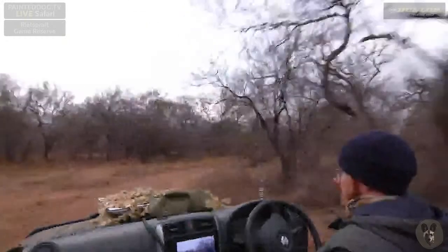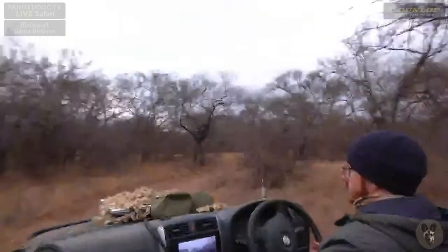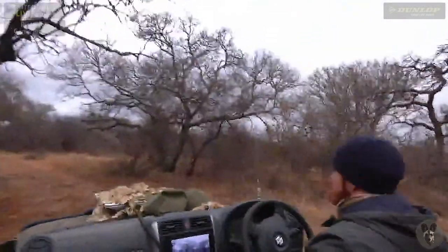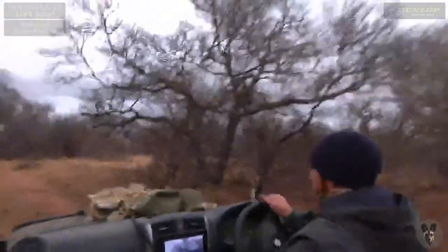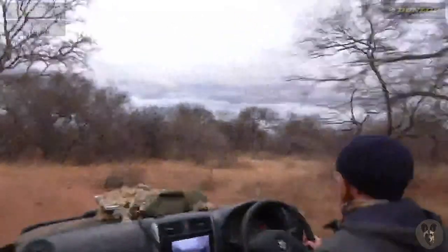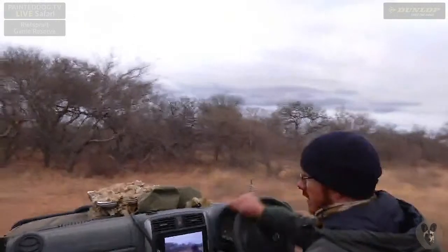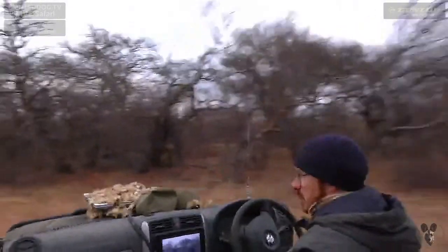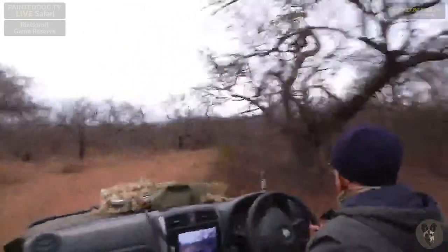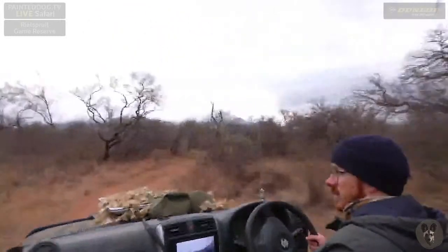Right, we've come quite a way, so I'm just going to go a little bit quicker. Try and get down this road if it allows us to drive quickly. Let's see if we can get to where those wild dogs, or the direction those wild dogs were going. Tracking is almost impossible in this kind of weather. Tracks just blow away with the wind.